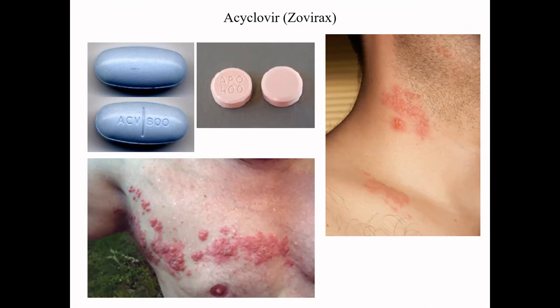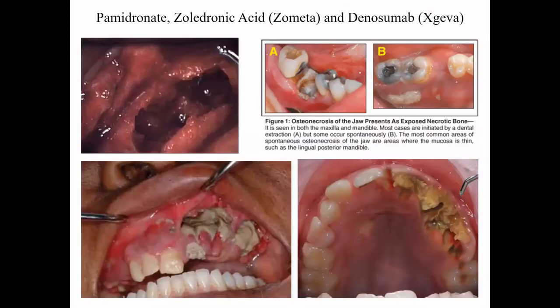They usually continue it for quite a while after those drugs are done. So if you finish bortezomib, the doctor might ask you to stay on it for up to a year afterwards because the risk of the shingles remains elevated for that long. And the last category of supportive medications I want to talk about is these medications that are used for the bone. So there's three of them. There's pamidronate, there's zoledronic acid, and there's denosumab, which is also known as Xgeva.